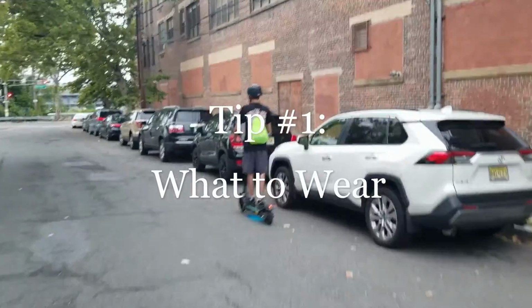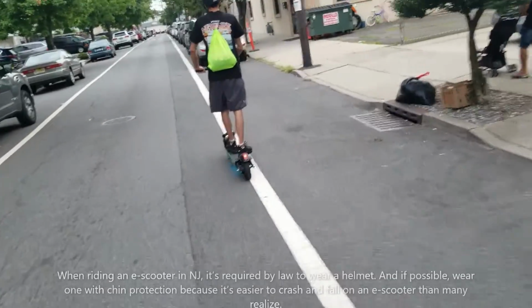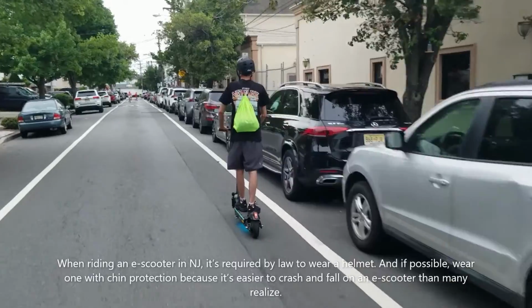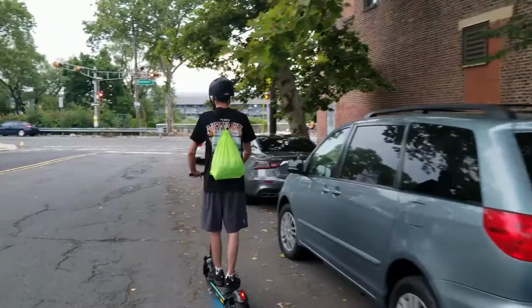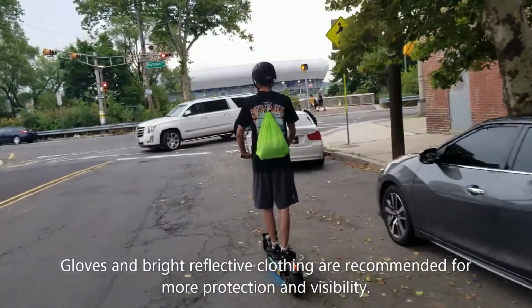Tip number 1. What to wear. First things first, wear a helmet. When riding an e-scooter in New Jersey, it's required by law to wear a helmet. And if possible, wear one with chin protection because it's easier to crash and fall on an e-scooter than many realize. Gloves and bright reflective clothing are recommended for more protection and visibility.